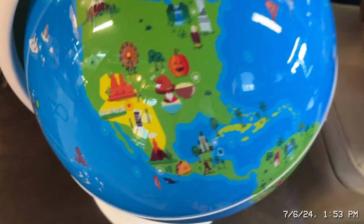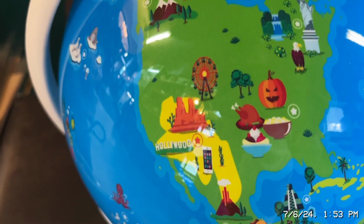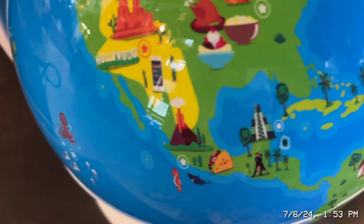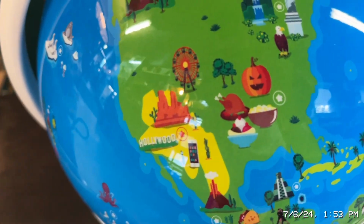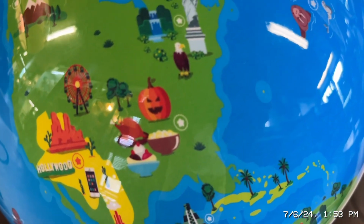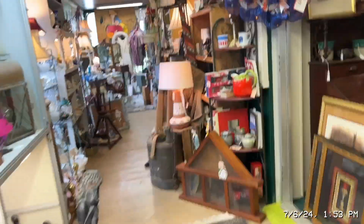An old globe that you would find in a classroom. Look at this. But for some reason, there's a pumpkin in the state of Tennessee. Florida don't have nothing. What is this? Hollywood apparently covers most of the West. Ice cream in Texas, popcorn in Alabama. What? Georgia just has grass, apparently. Okay. Well, that's that part.